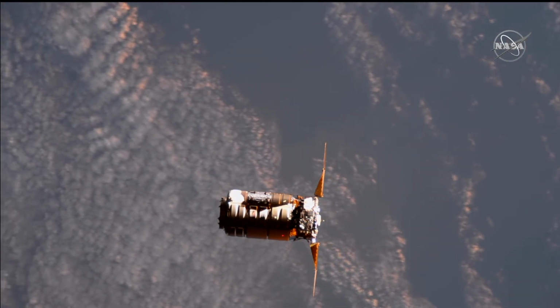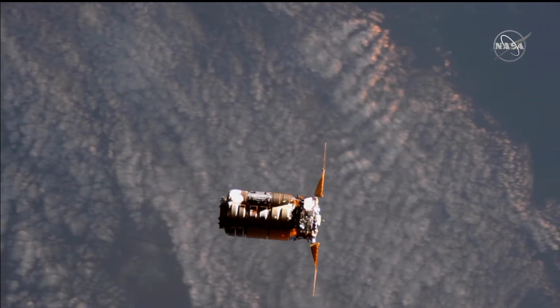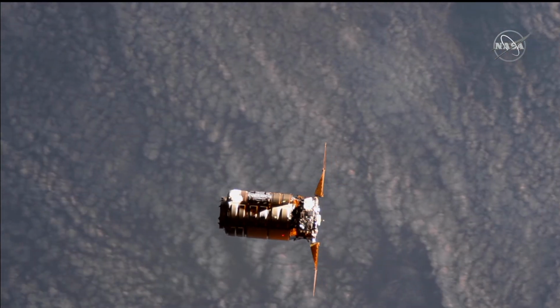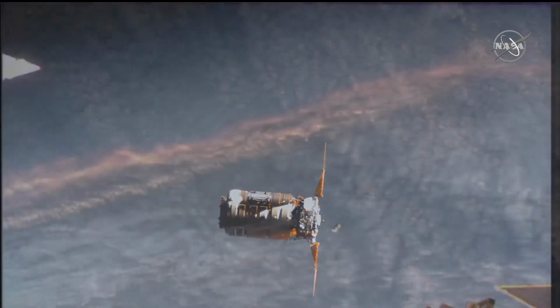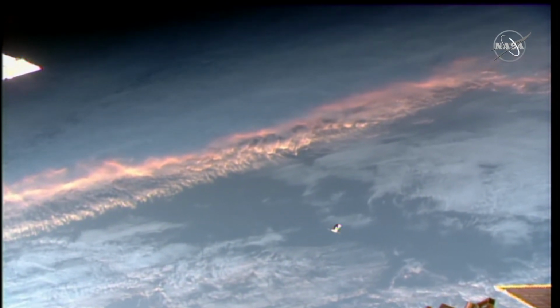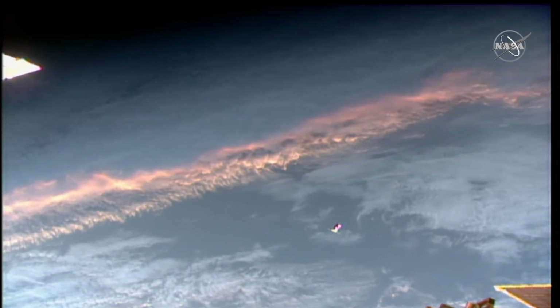Station, Easton on 2 for Cygnus. Go for Cygnus. All right, Opera, go ahead and confirm the Cygnus 250-meter hold for step 2 and 1.102. Copy, step 2, 1.102.